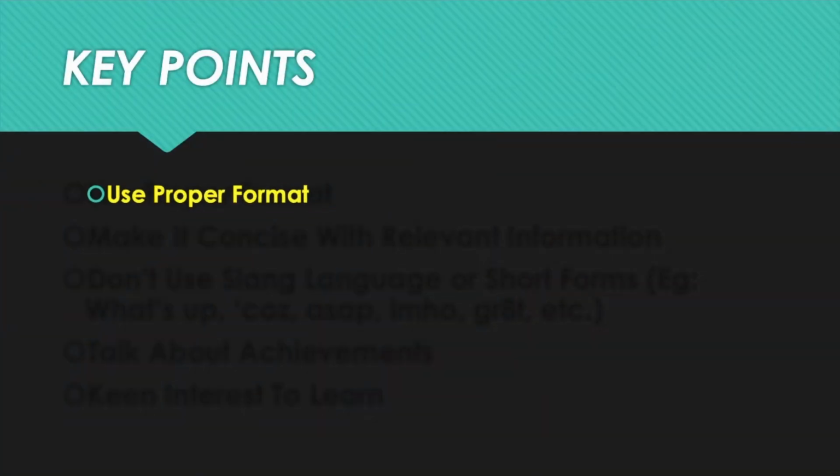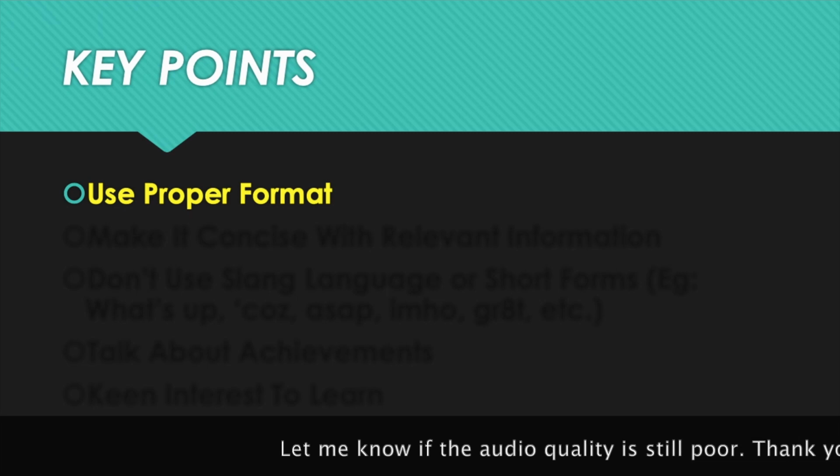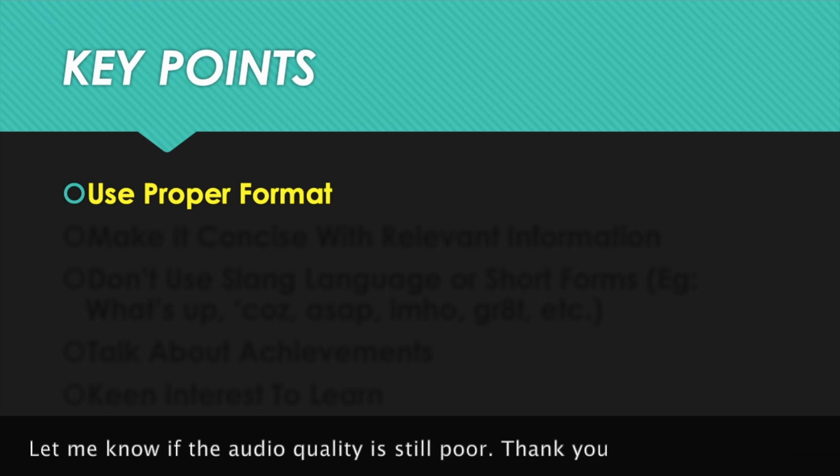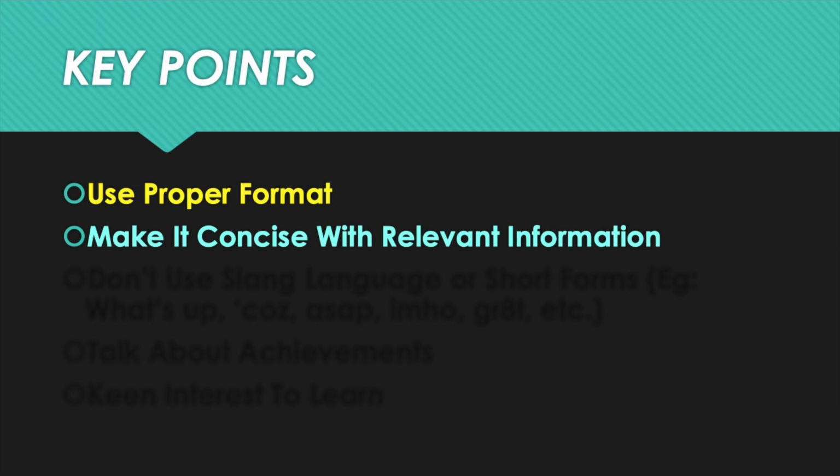To write a proper cover letter, there are certain key points you should be aware of. First of all, let's have a look at these important key points. The first is to use a proper format. Don't worry, I'm going to tell you what format to use, the exact, current format most popularly used worldwide. The second is to make it concise with relevant information. Concise means your cover letter should not be more than one page, and relevant means you put all the information relevant to the particular job you are going to apply for.